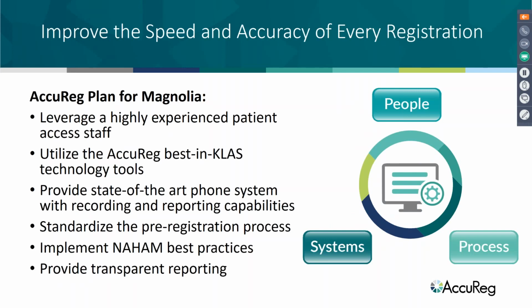So this slide is breaking down what we actually plan to do for Magnolia. We knew that we had to have people in place, we had to have systems, and we had to have processes. First off, we wanted to get a very highly experienced patient access staff, which we were able to do. One reason for that was we are based in Mobile. We have a very large labor pool here. We have a lot of hospitals, a lot of people that have the experience that we were looking for to do this work for Magnolia. So we took care of that by hiring staff that was experienced.